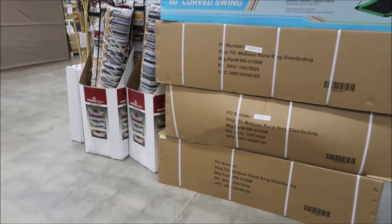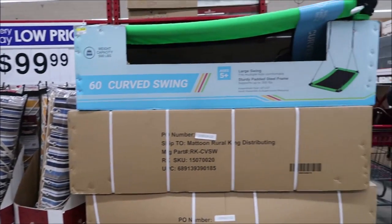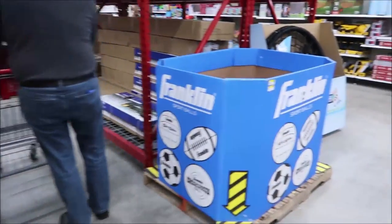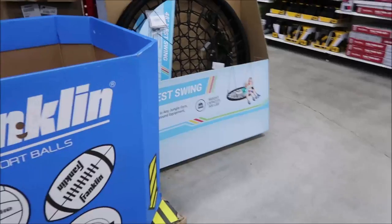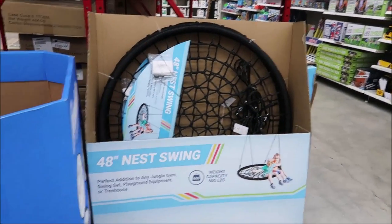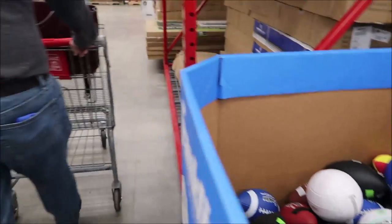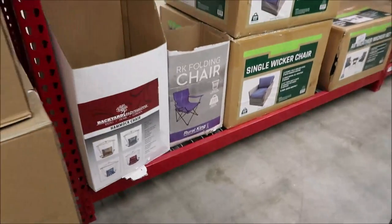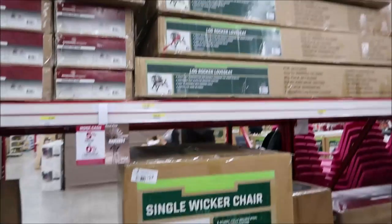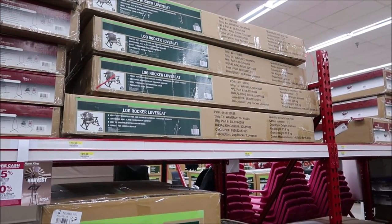And then these are quilted hammocks right here for $99. Curved swing. That would be cool. I would get on that. Ooh, look at this. A net swing. Kids would like that for sure. Oh, I like that wicker chair. And then they have a love seat, log rocker love seat.